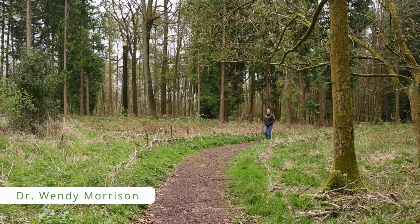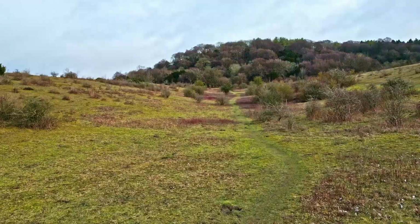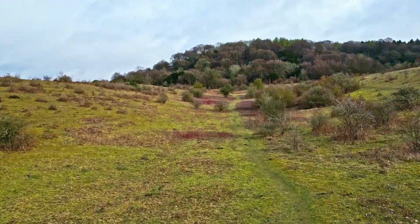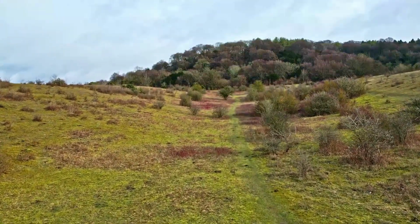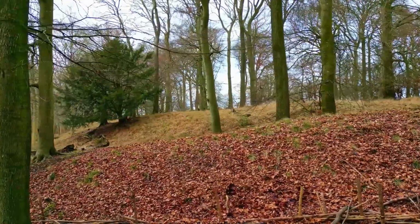I'm walking through the entrance of the Hillfort at Pulpit Hill in Buckinghamshire near Cadsden. Of all the Chiltern Hillforts, this one's the smallest, at just a little over 2 acres or under a hectare, but it's got some very impressive defences.